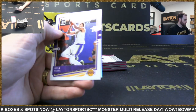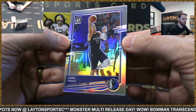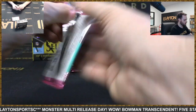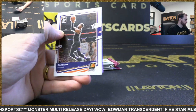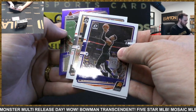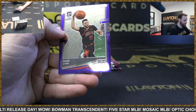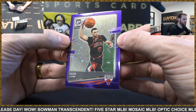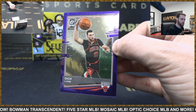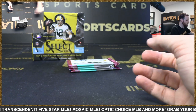Silver Luka Doncic, looking for that purple stars. Oh, I think we found it here, actually, as soon as I said something. Okay, so it's base. It's a Zach LaVine, purple stars. Very nice. 5 of 13. Here you go, Todd. I'll mag that as well.